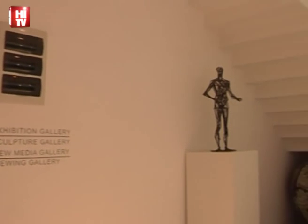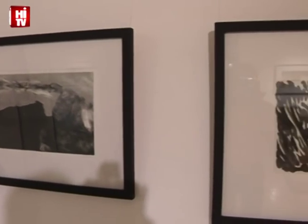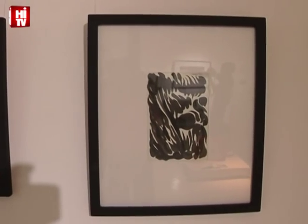Well, we have two floors now. So we have the ground floor area that we're in at the moment, where we have permanent exhibitions running, and we also have an outdoor sculpture gallery. On the first floor, we now have a new media gallery where we will aim to show a lot of new media exhibitions or works, installations and so on. We didn't have that luxury in the previous space because, of course, it was considerably smaller.